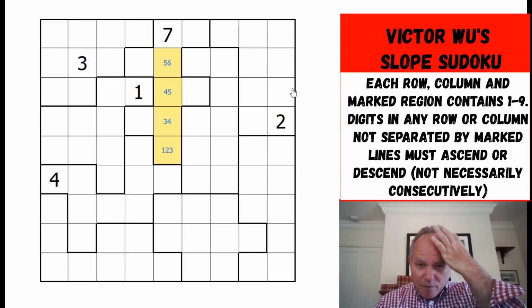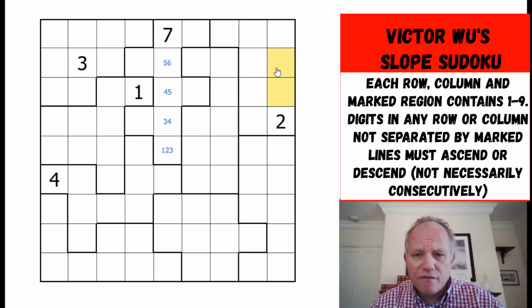It doesn't look a very profitable way of going about it. I could fill in all the candidates up here, but there's a lot. Some of these shapes look totally useless, like there's hardly any runs of 3 there. Yeah, that is quite interesting.